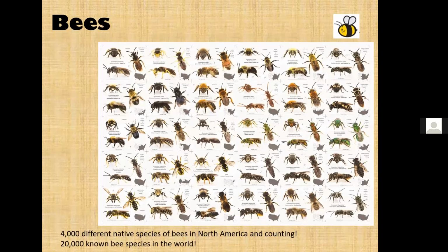Every time I turn around, I find a new category and I'm like, oh my God, that is so cool. So bees, we have 4,000 different native species of bees in North America. And we've been counting backwards instead of forward. We've not discovered all the species to begin with. And now a lot of the ones we do know about, they're disappearing. Very scary. In the world, there's about 20,000 known bee species. So it's a lot of bees, a lot of bees.